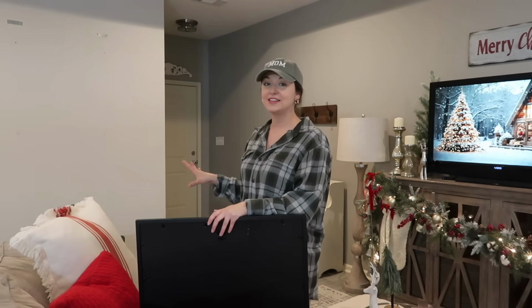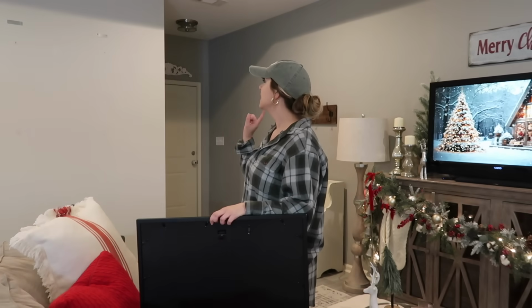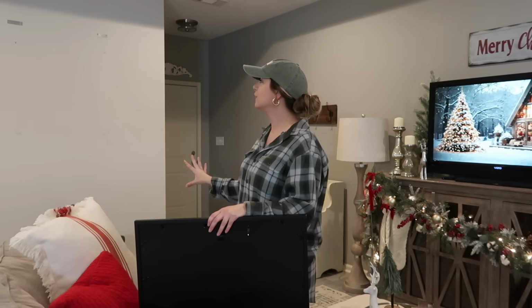So I donated the piano to our church, and I was thinking we just need to do something really busy on the wall and then keep the floor space clear. So that's when I decided to do these little photo frames.